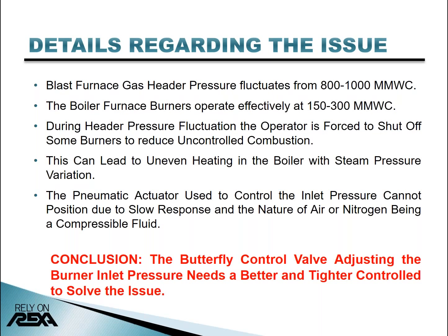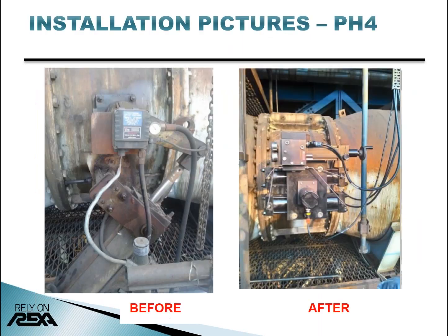The pneumatic actuator used to control the inlet pressure cannot position due to slow response and the nature of air or oxygen being compressible. The conclusion is the butterfly valve adjusting the burner inlet pressure needs a better and tighter actuator to solve this issue.